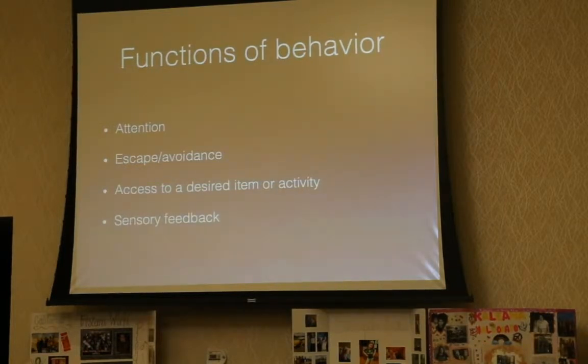So think about that with our kids. They're going to go to the easiest. They're not going to say, well, if I use my words, I'm going to get this. In the moment, they can't think about that. They think about the easiest thing. So I want that item. I'm not going to ask my brother for it. I'm just going to go take it, or I'm going to hit him, grab it, and run. And in their mind right now, that's what makes sense.